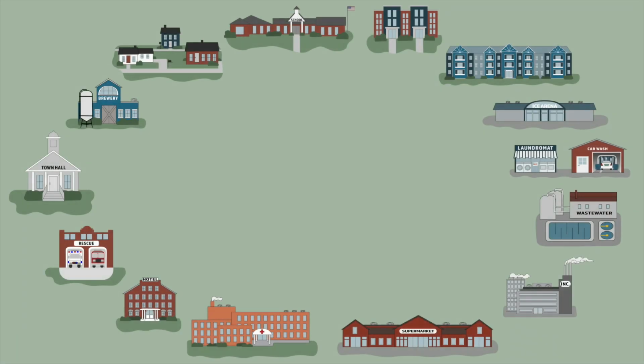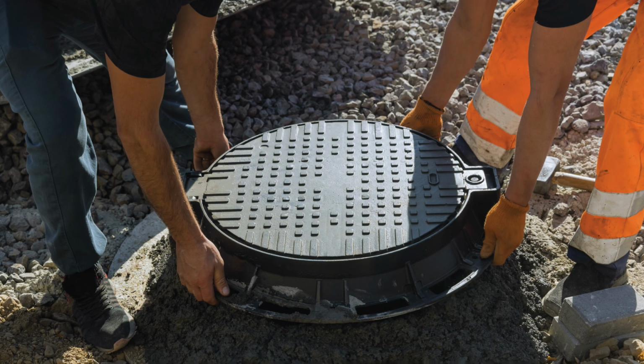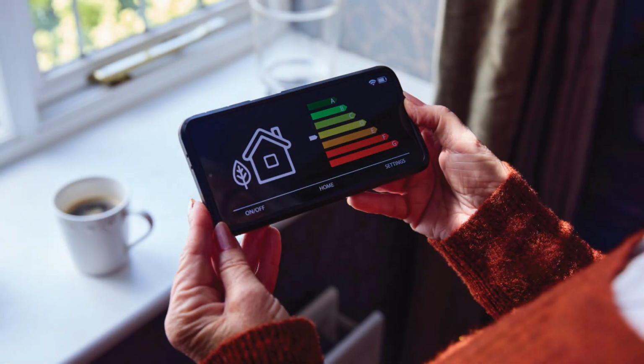Thermal energy networks are community infrastructure, much like water and sewer systems. We have familiar ways to provide these services that also apply to delivering clean heating and cooling. Thermal energy networks also complement other clean energy solutions.